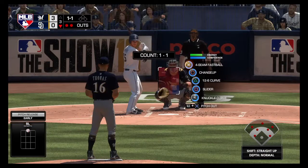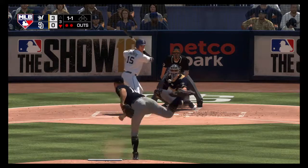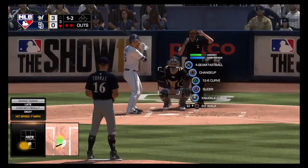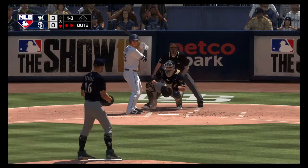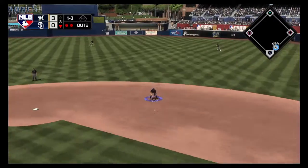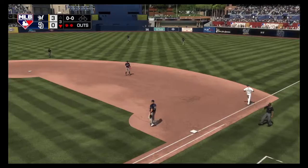Stepping in and ready for another shot, Corey Spangenberg. He'll look to bounce back after striking out his last time up. Count is 1-2 now. Set to deal on a ball and 2 strikes. This should end the inning as it's sent out to second. Throw to first in plenty of time, and the side is retired.